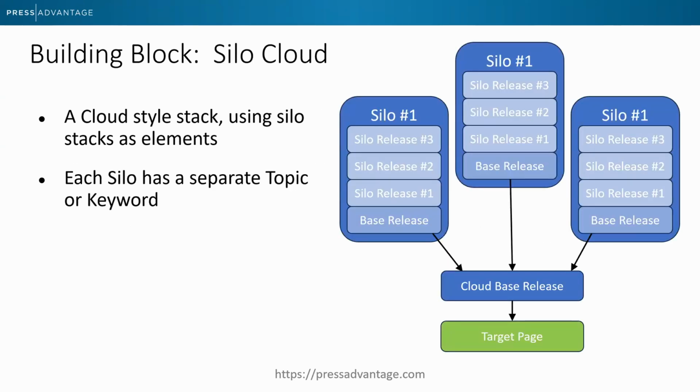The next building block that I want to talk about is a Silo Cloud. This is kind of an adaptation of what we've talked about before with methods of building stacks. What we're going to do is build a cloud type stack. Same as before, you've got your target page, you've got the base release for the cloud, but instead of individual press releases, you're going to do those full stacks.